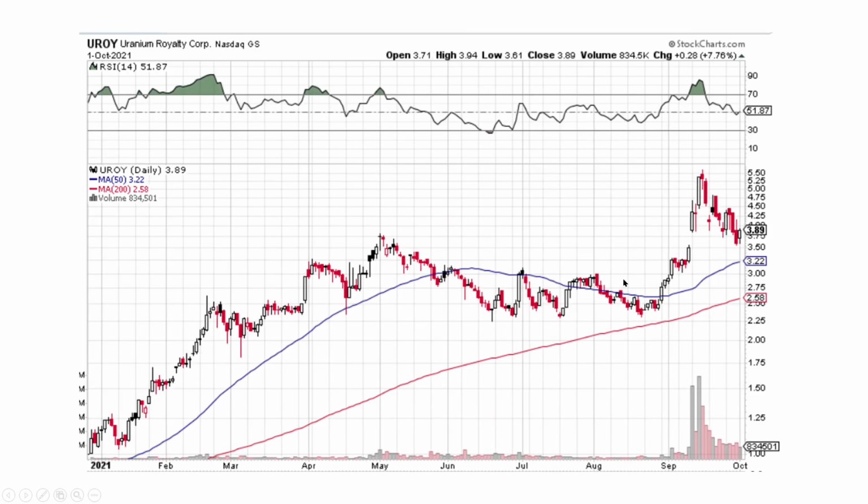Uranium Royalty Corp, it's still trying to find a landing pad, and I think we're getting closer and closer. We could find it here in the 350 range or just below it, but it looks like we're finally going to come down and relax. This did the same thing. So we came down and we did some bouncing here before we moved higher. See these bounces? And then we moved. And then I think we're trying to do a couple more bounces here.